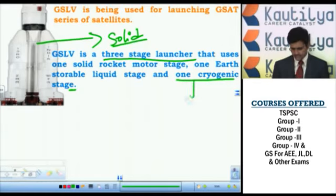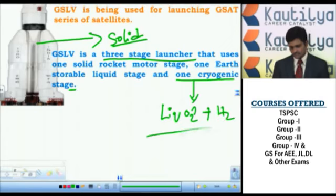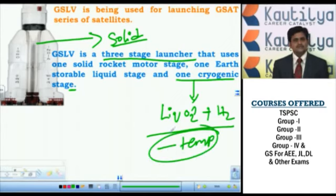What actually is this cryogenic stage? Cryogenic stage means liquid oxygen and liquid hydrogen are used in this stage, which are at very low negative-degree temperatures, and those temperatures are known as cryogenic temperatures. Hence it is known as a cryogenic stage.